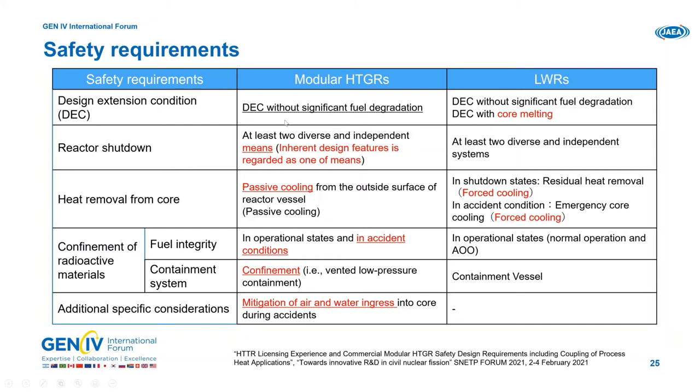Okay, the core does not melt even in an accident, including beyond design basis analysis. For reactor shutdown, we have two devices, the main control system and the reserve shutdown system. But additionally, we have an inherent safety design. This comes from reactor physics, the physical property of the core, and can stop the reactor automatically. This is the meaning.